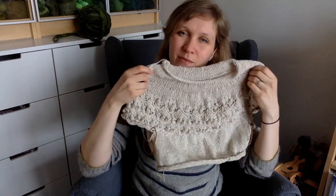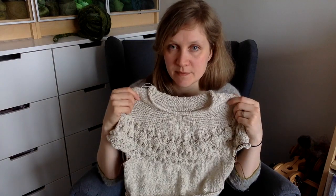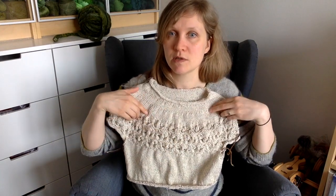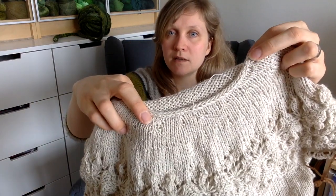It was kind of fiddly working out that chart, because I'm going to have to change it as well for some of the smaller sizes. So this is size medium. The construction of this is that first you do a provisional cast on here under the lace. And you work the lace bottom up, because otherwise the flowers will be turning down. I want them to turn up. So you work the lace bottom up, and then you do decreases towards the neckline and bind it off. And I used an I-cord bind off here.